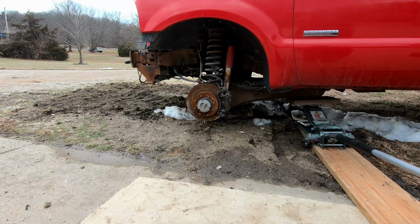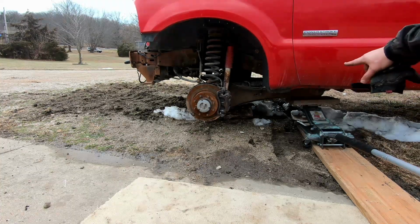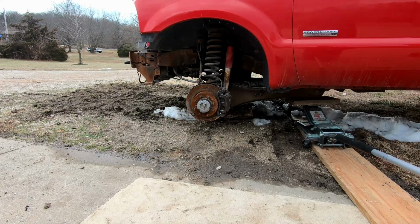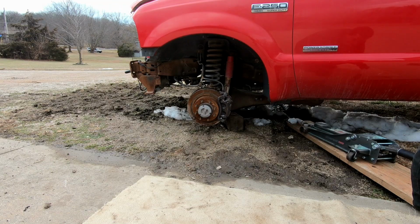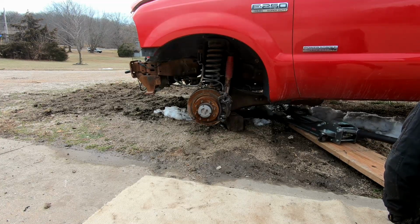All right, I'm going to set her back down. The wood right there, it's too long, and it's hit that lower control arm. If I keep on going, I'm afraid it's going to snap, and then the truck will fall. Oh man. Is it up there enough? Maybe it's up far enough.